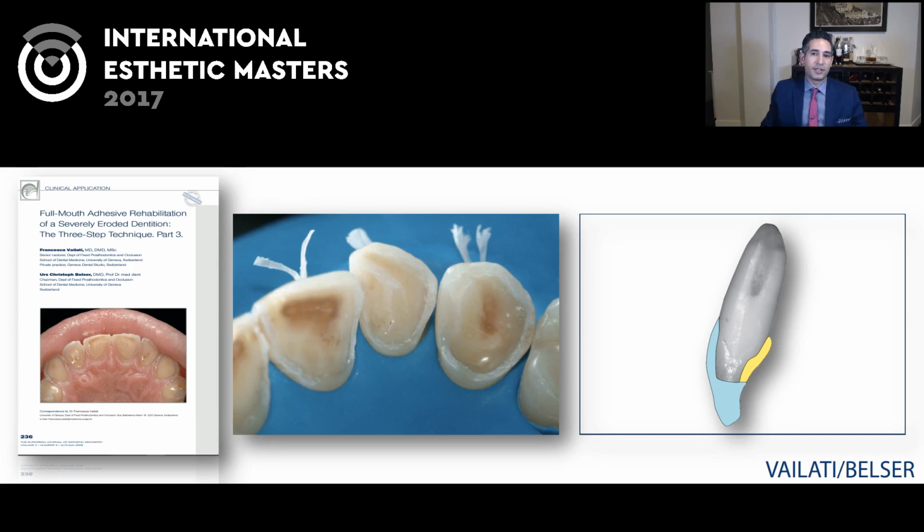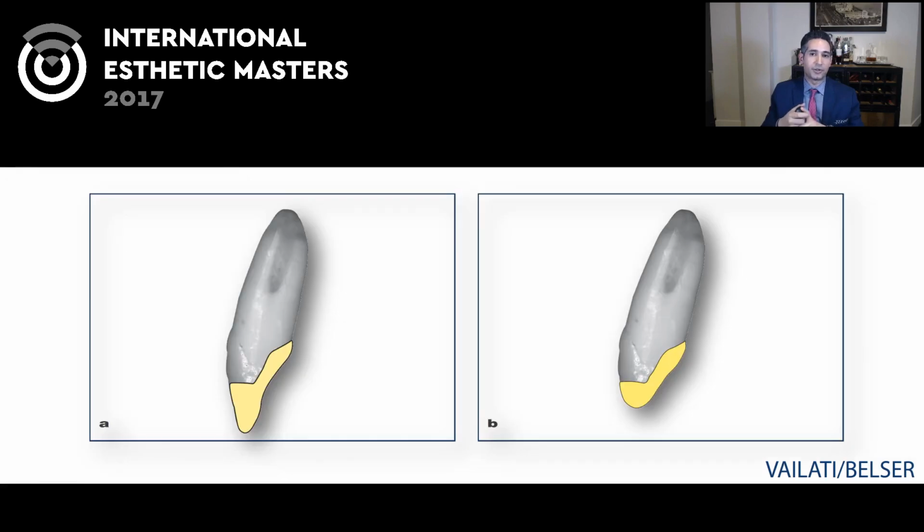So the solution is to do a facial restoration and a palatal restoration, two separate restorations to restore this. And the material of choice for the palatal would be composite and the facial would be ceramic. So that's what this article starts talking about in step 3. And they say that there's two options. I like to do option A, but the two options are to make this palatal restoration at the full length that you've planned in step 1, or to just focus on getting the guidance and keeping it shorter for now, and then restoring the length in the final restorations that we're going to get to in a second.